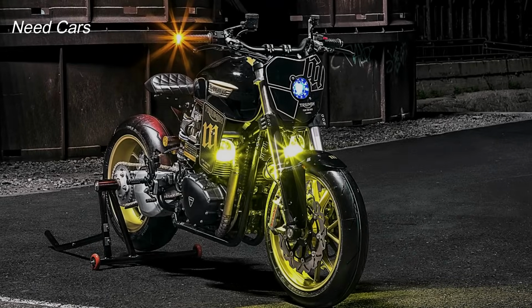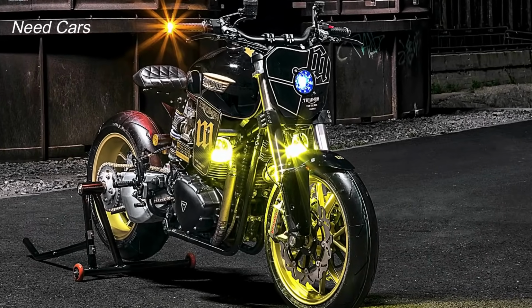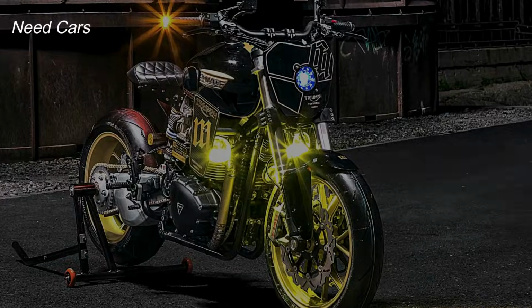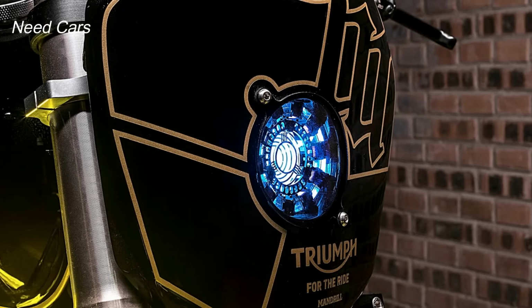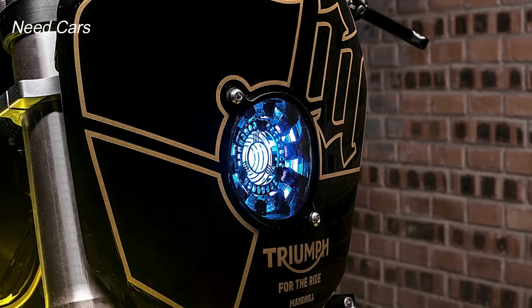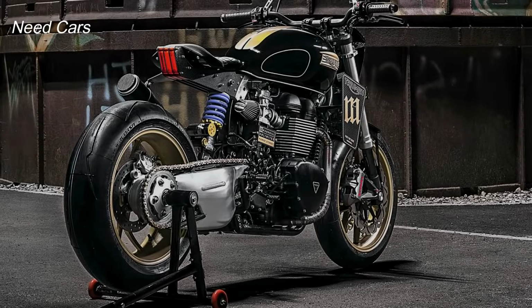At the rear of the bike, Mandrill Garage put in some serious work to bring their vision to life. A custom subframe was crafted using a combination of lightweight carbon fiber and aluminum, resulting in a rear-end structure that is unlike anything you'll find on a production motorcycle.